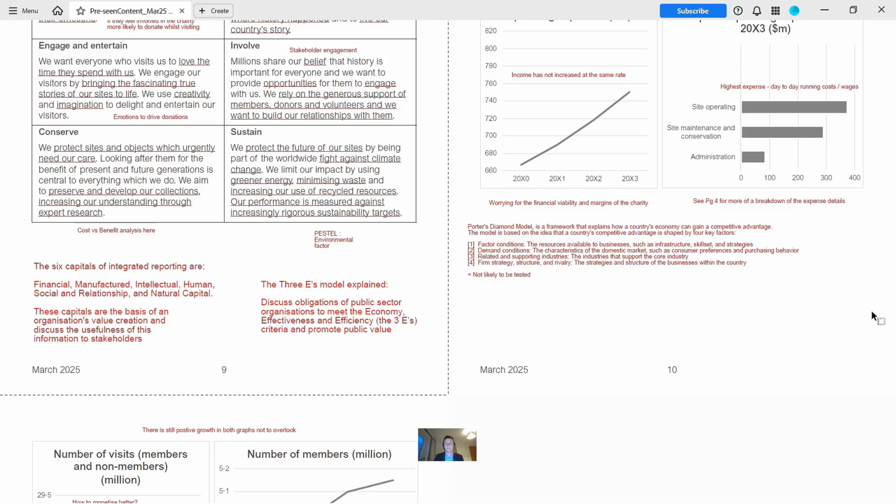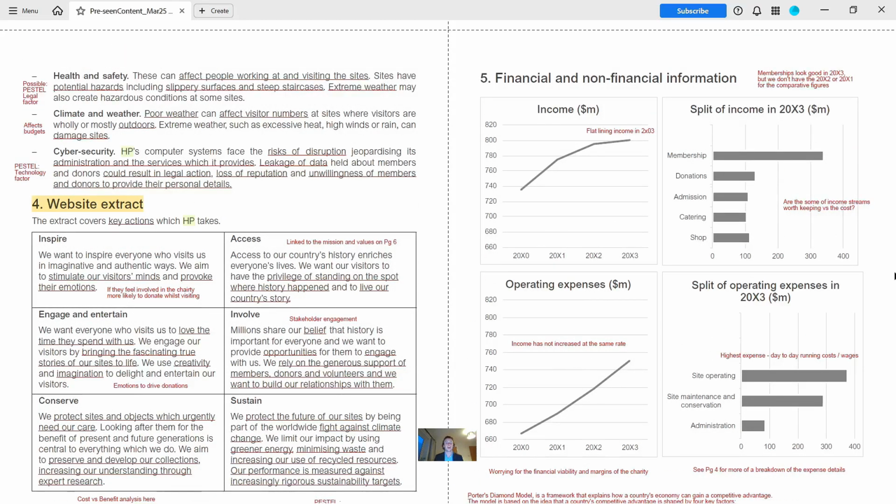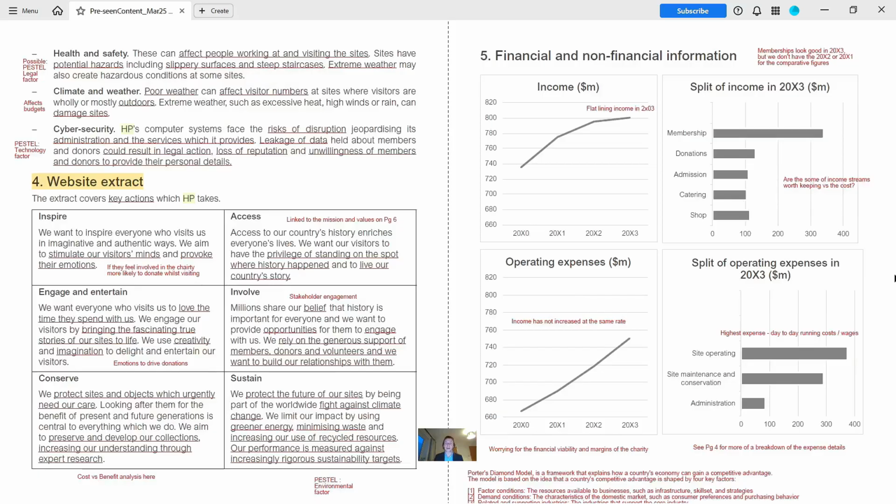I think if it was to be tested, it will be one of those models that either students get it and they'll pick up a lot of marks, or they won't and they'll just throw them away.